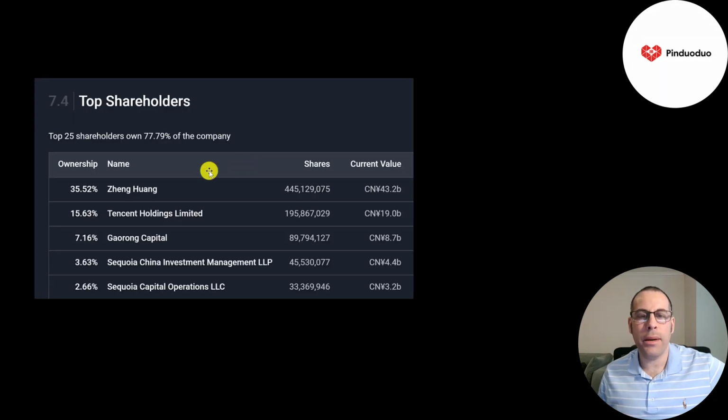The founder of the company and ex-CEO is a multi-billionaire. He owns 36% of the stock. The video game giant Tencent owns 16%. Zheng Wang's fund owns 7% of the stock. Then Sequoia own 3.6% and 2.7%.